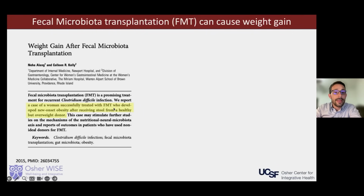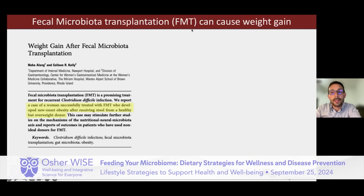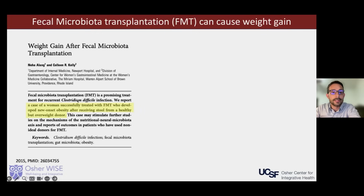And so as a physician scientist, I think that preclinical studies are great, but it's always nice to see something in humans. And this was a case report that came out. Fecal microbiota transplants occur in humans, and they're used as therapies for an infection called C. diff diarrhea. So it's been known for a long time that if someone suffers from this condition, if you administer a healthy microbiota, the infection will dissipate and go away.